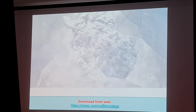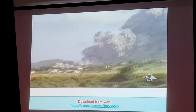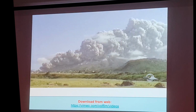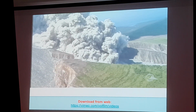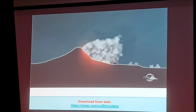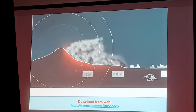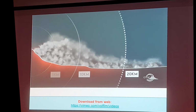Although pyroclastic flows normally move down valleys, extremely hot, fast-moving, billowing clouds form above them, which can spill out of valleys. This means that even people on high ground are not safe. Pyroclastic flows normally travel to distances of 5 to 10 kilometres from the volcano's summit, but in the biggest eruptions, they reach much more than 20 kilometres.